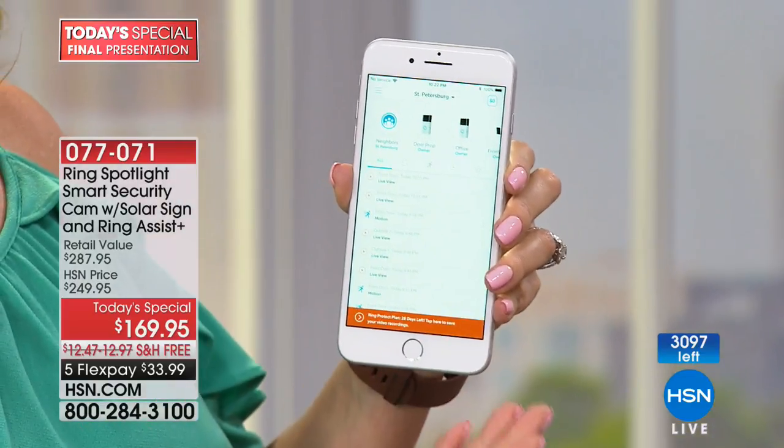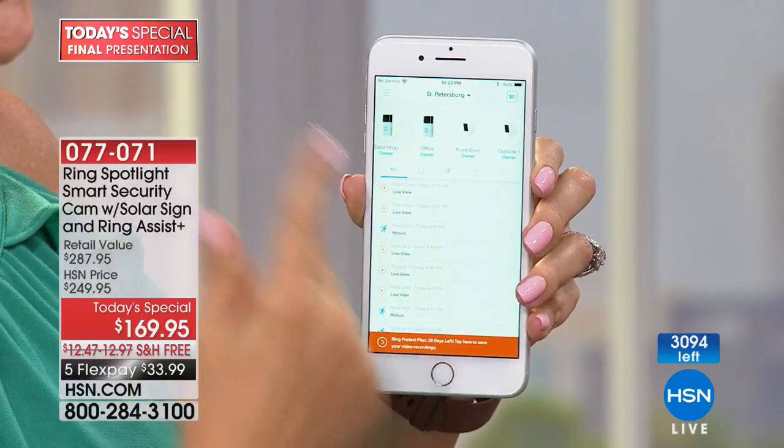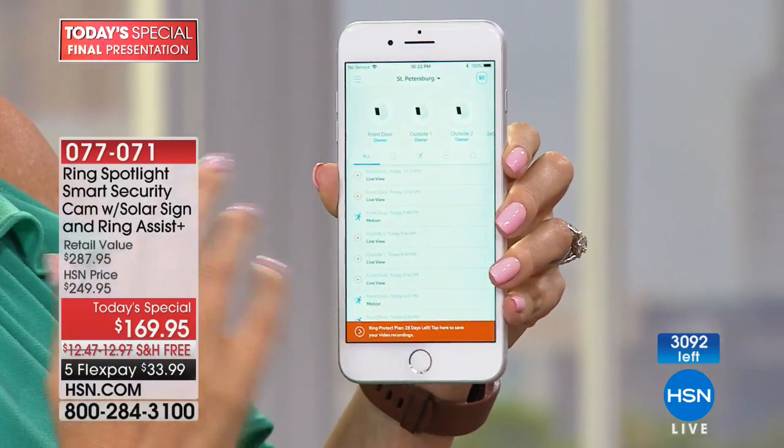Maybe you already own some of the Ring family of products. Maybe you have some of the Ring doorbells. You're going to be able to add as many doorbells and as many spotlight cameras as you want to that one simple and, in fact, easy, free app for Apple and Android.